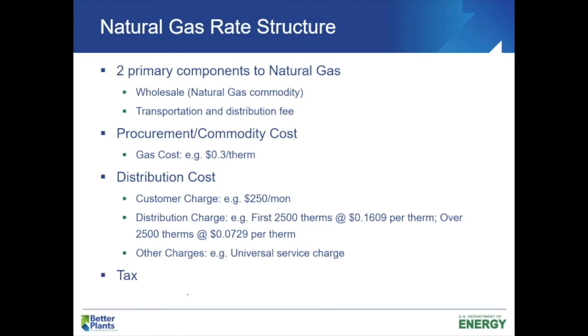The other major fuel stream for most of us is natural gas. Okay, so natural gas, luckily, is much more simplistic. There's only two parts to it. Electricity is confusing, and it can get a lot more confusing than what I've even shown you. Natural gas, for the most part, is broken down in two areas, so it's already a little bit simpler. There's the wholesale commodity fee of natural gas, and then there's a transportation and distribution fee.